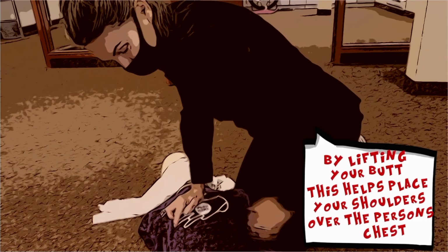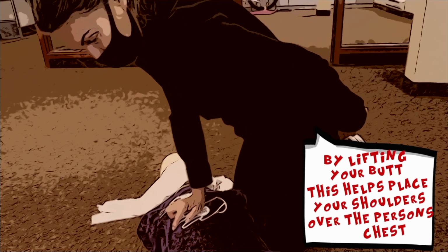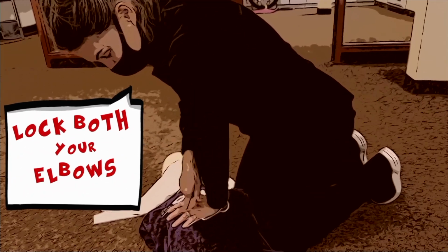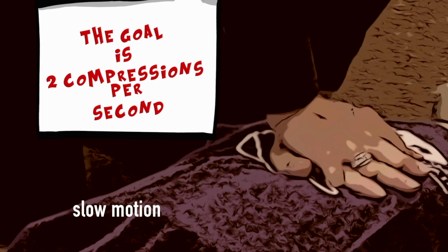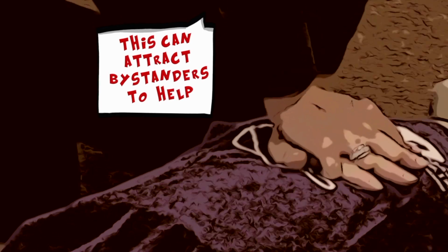By lifting your butt, this helps place your shoulders over the person's chest. Now lock both of your elbows. Push down 5 to 6 centimeters hard and fast. The goal is 2 compressions per second. Count out loud, as this can attract bystanders to help.